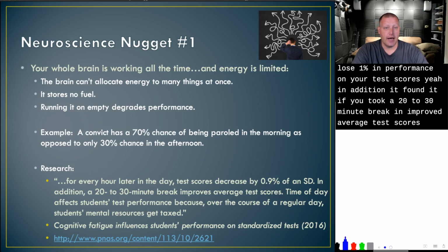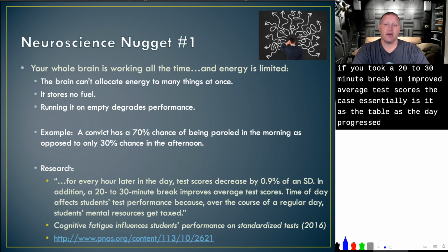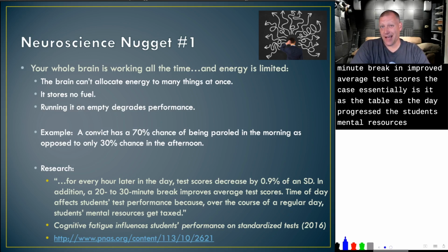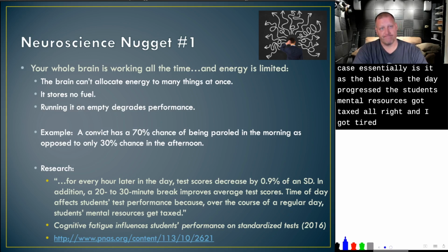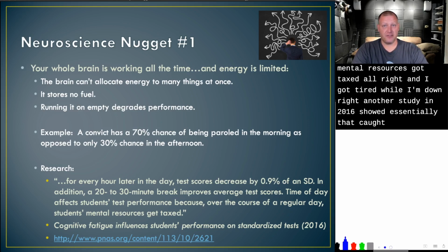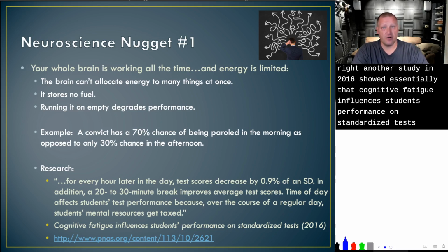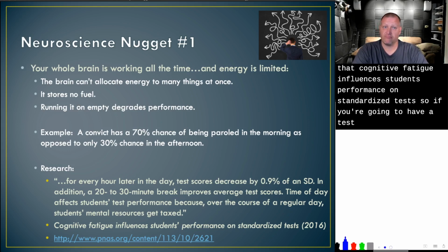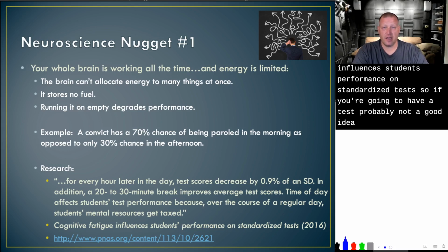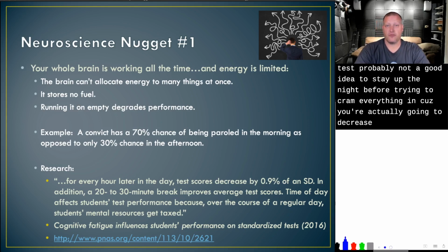The reason that's the case, essentially, is that as the day progressed, the students' mental resources got taxed, and they got tired and wound down. Another study in 2016 showed that cognitive fatigue influences students' performance on standardized tests. So if you're going to have a test, it's probably not a good idea to stay up the night before trying to cram everything in, because you're actually going to decrease your performance.